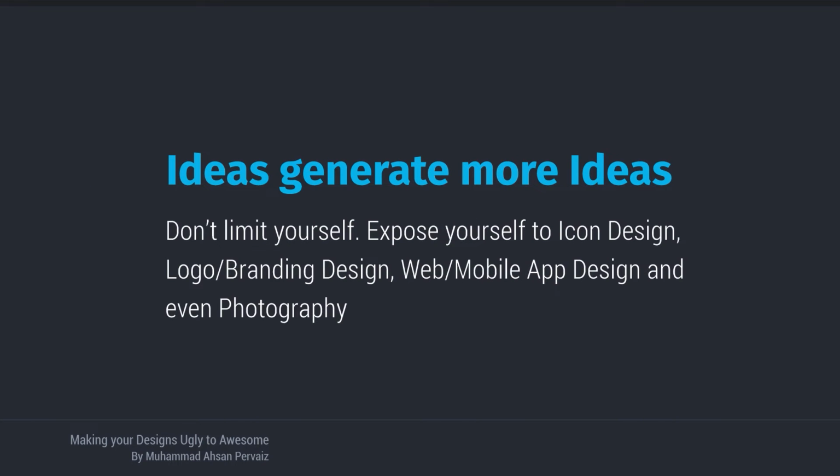Now, the third tip is that ideas are going to generate more ideas. So if you think that you can generate ideas from thin air, then I think you might be a magician. You are not a human. So the first thing I always try to tell the beginner designers or even the expert designers is don't try to limit yourself. Expose yourself to every kind of design, whether it's branding design, web mobile app design, landing page design, photography, or logo designs, because you are going to get a lot of great ideas.